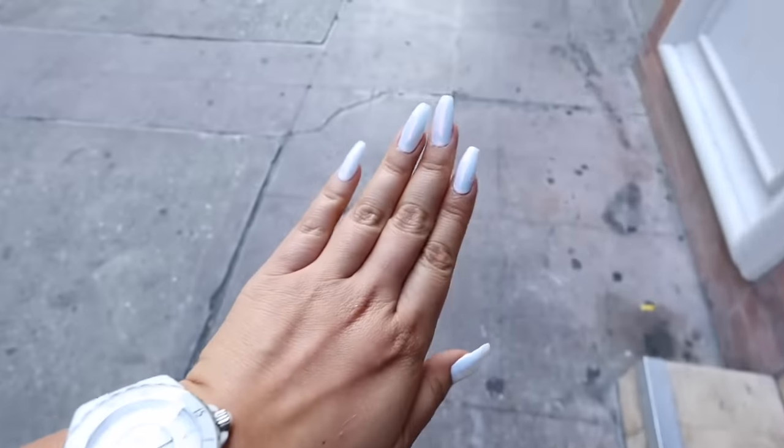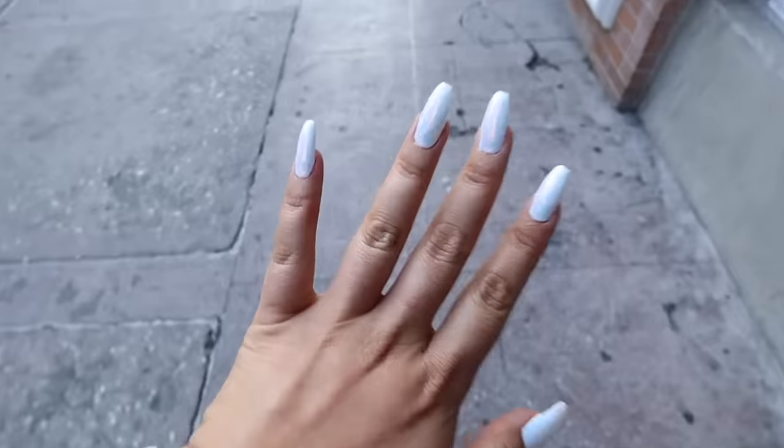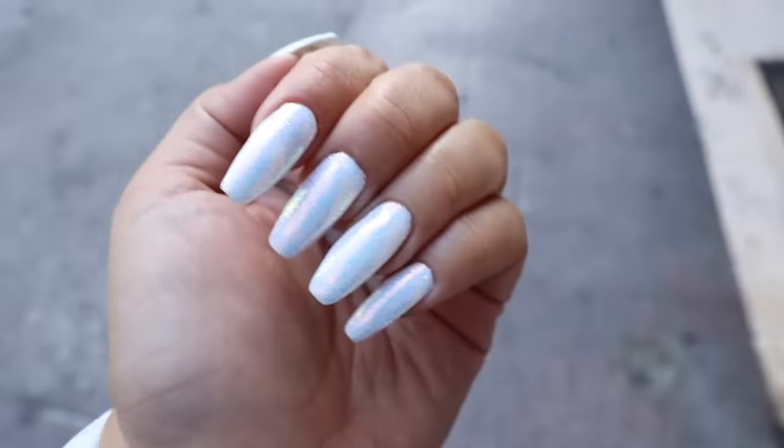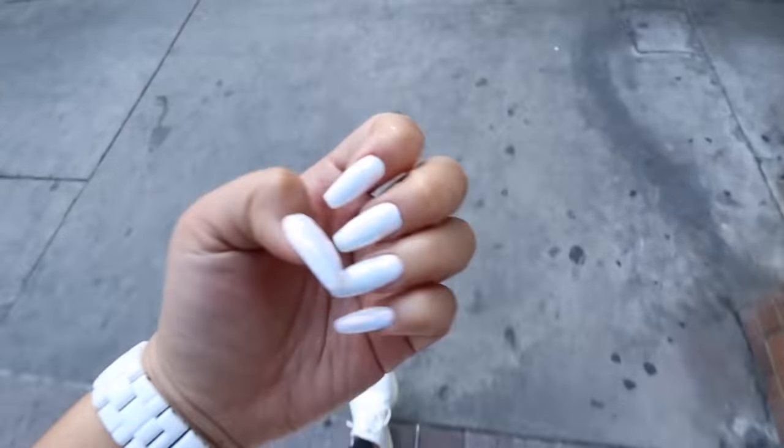They're a good length. They're pretty long right now, and definitely the next time around, I'm going to shorten them again. But look how pretty the glitter is. They're so pretty. Okay, heading back to my car and going to make some lunch because I'm really hungry now.